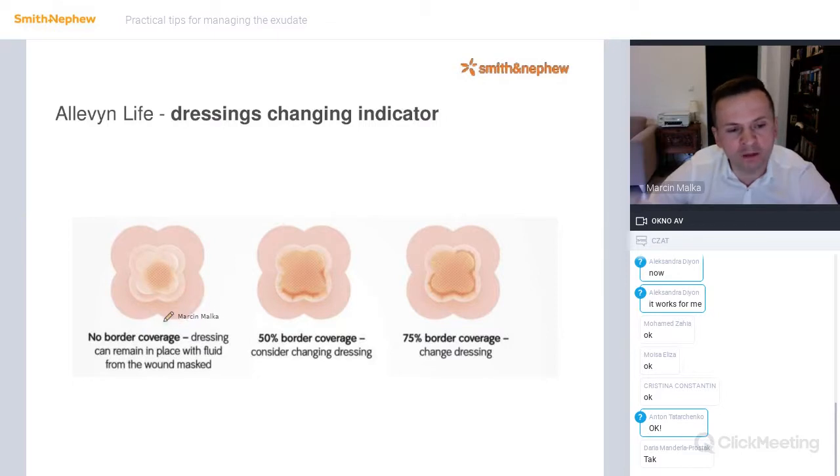So I think it's helpful for our nurses, for doctors. We have a situation where the exudate is only inside the product, inside the main part of this product, and no border coverage. You can observe no border coverage. Yes, every border is free of exudate. So it's a time to wait for maybe 1-2 days for the dressing change.